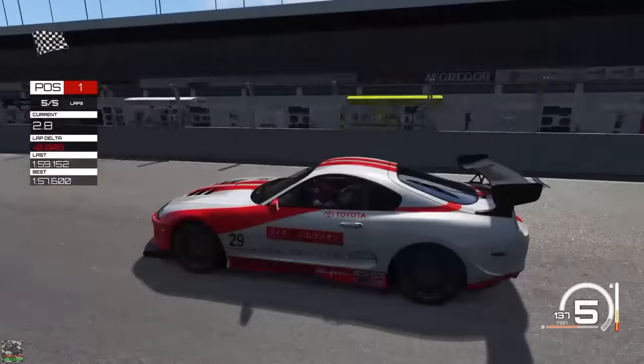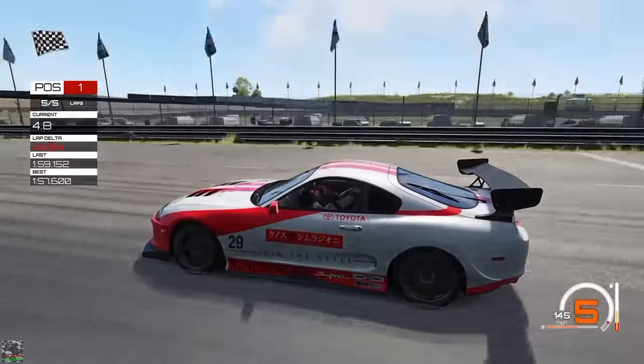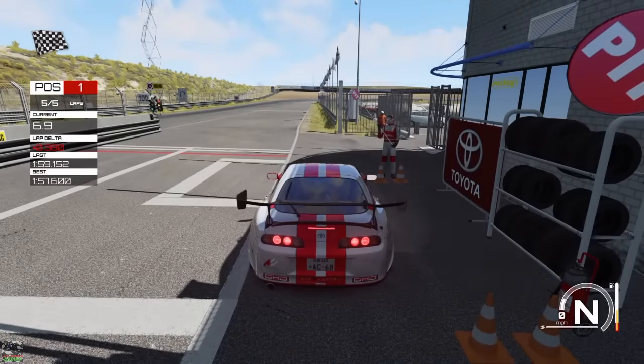And that is brilliant. So that's the second vehicle that we've tried from a Japanese car pack, and I've enjoyed both of them.